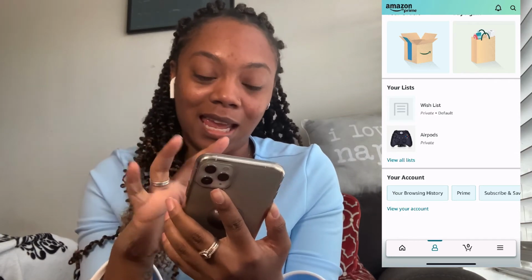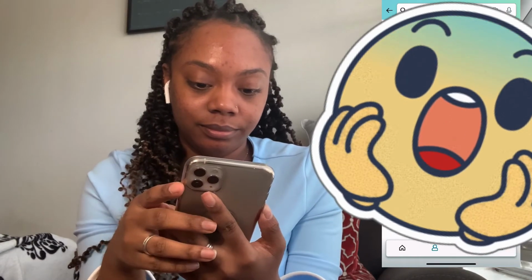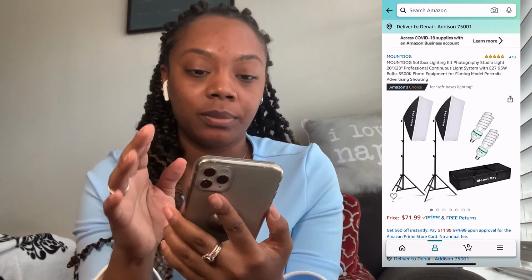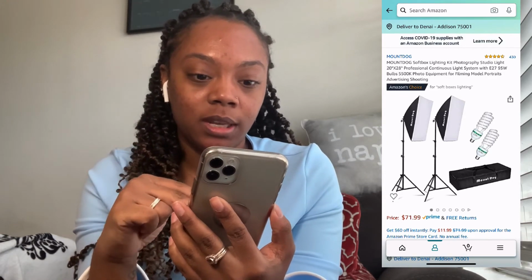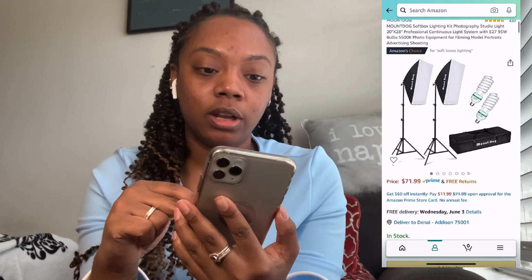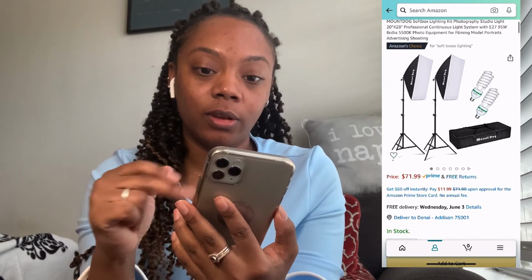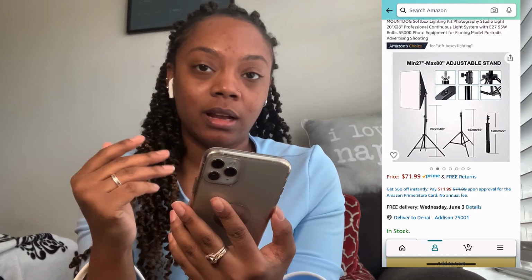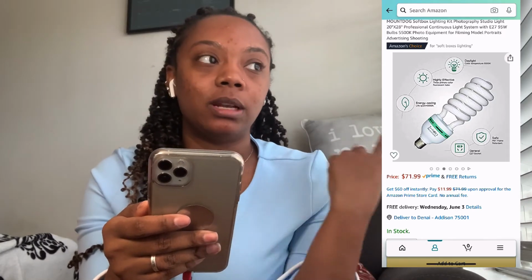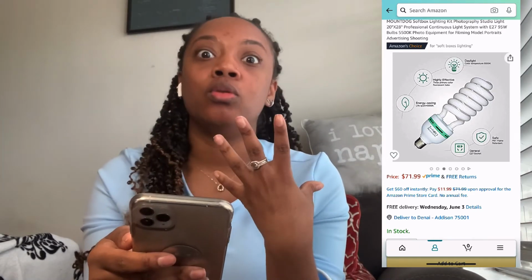Now y'all can't see this again because I can't see y'all. Have y'all seen what's in my shopping cart? Okay, so I have this up. I'm getting the Mount Dog soft box lighting kit, photography studio light, professional continuous light system, photo equipment for model filming, portraits, advertising, shooting. That is not why I'm getting it. I'm getting it to have more light, because a lot of times I strive for recording in the daytime, and with this and the ring light it works pretty well, but I want it to just be like whoosh, you know what I'm saying?